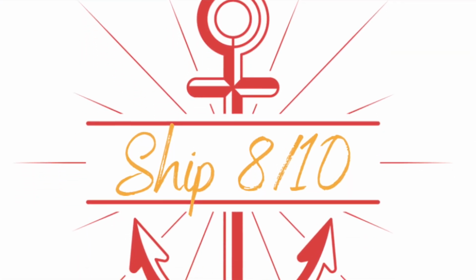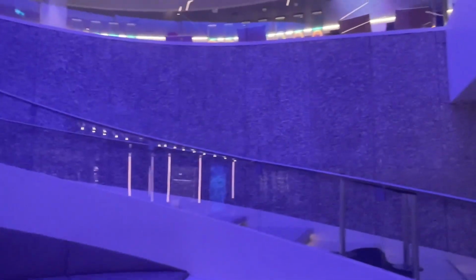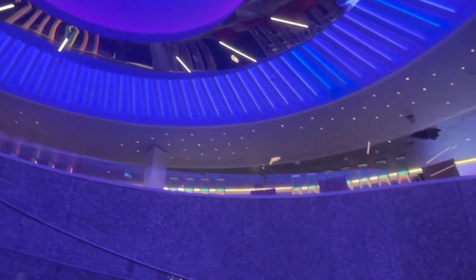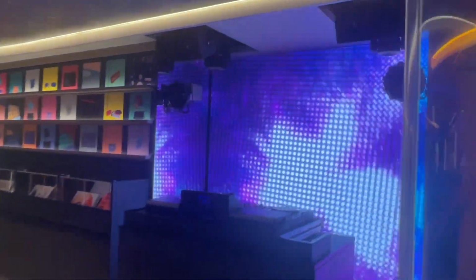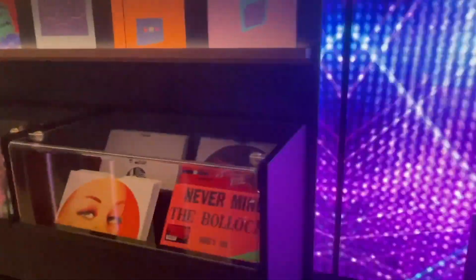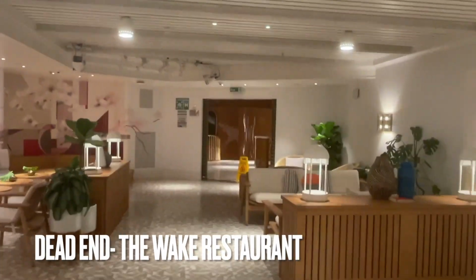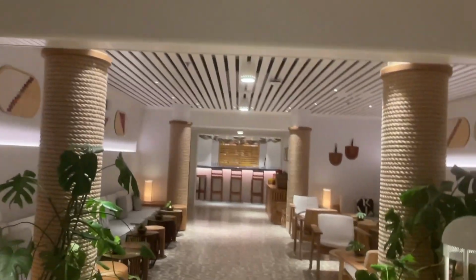Alright, our first rating is the ship. We gave the ship an 8 out of 10. This ship is absolutely gorgeous. It feels brand new. It feels like somebody had a lot of money to decorate their house and used it well, playing with colors and different textures, and it is absolutely stunning. The restaurants are all on theme. There's an Italian restaurant, decorated like it was in Italy, which was very, very cute.